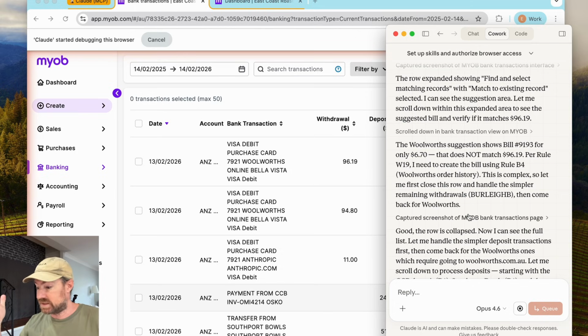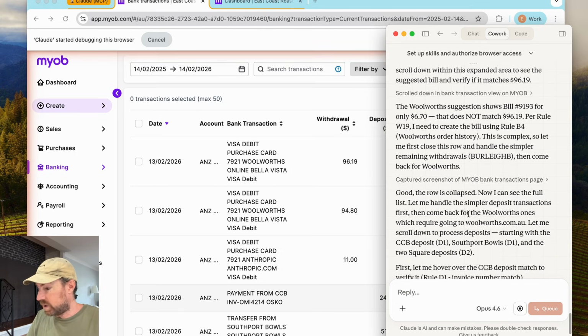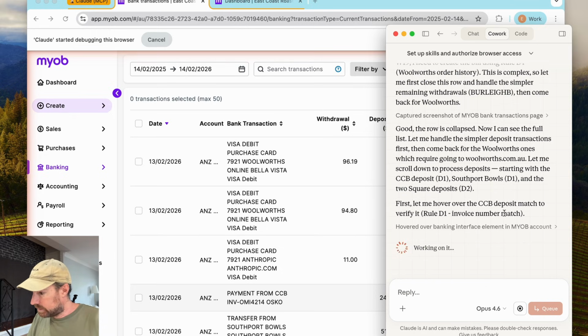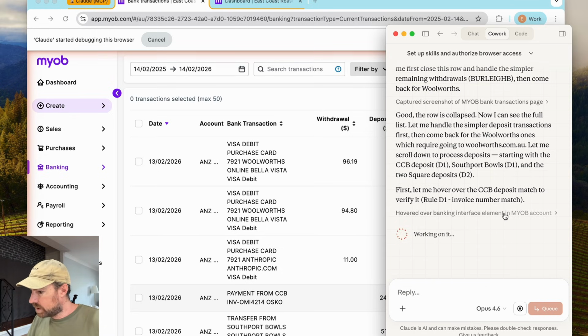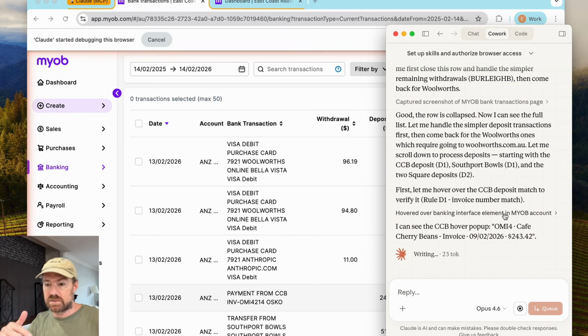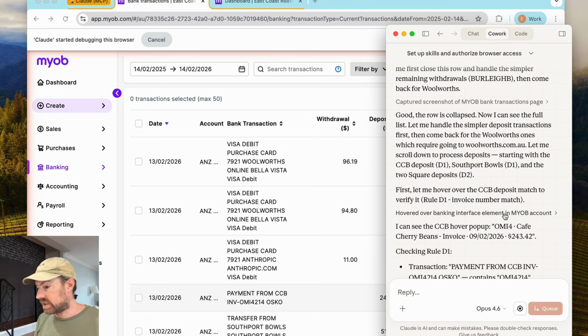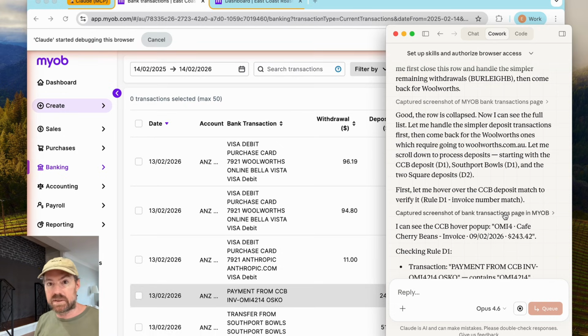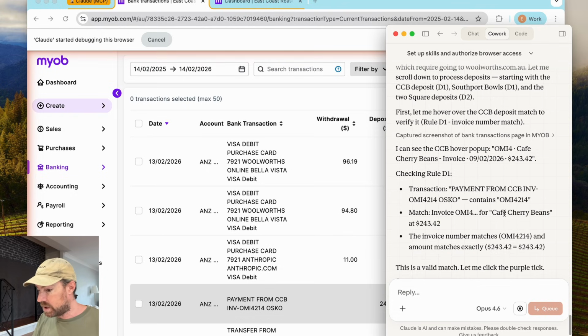This is what I mean. This is not a normal computer. This is like working with a person. She's going to knock over the easy ones first and then come back to the tricky one. So what she's doing is she's got a bunch of deposits in there. Some are from customers. Some are transfers from Square, which we use in the cafes. Some are payments for specific invoices that she knows she's got a bill for. So that'll be easier.